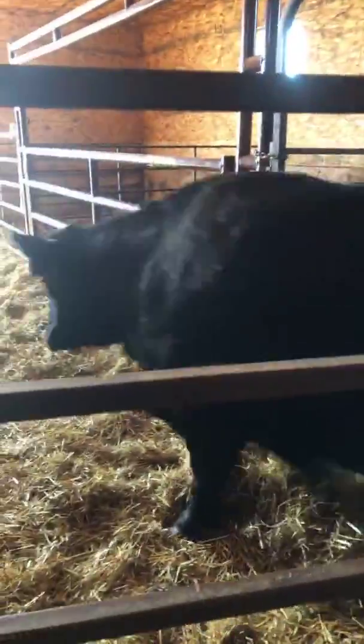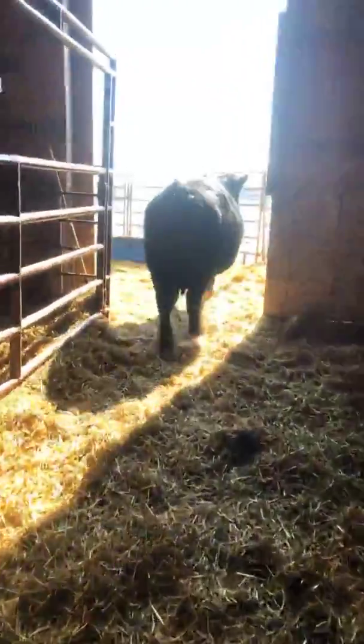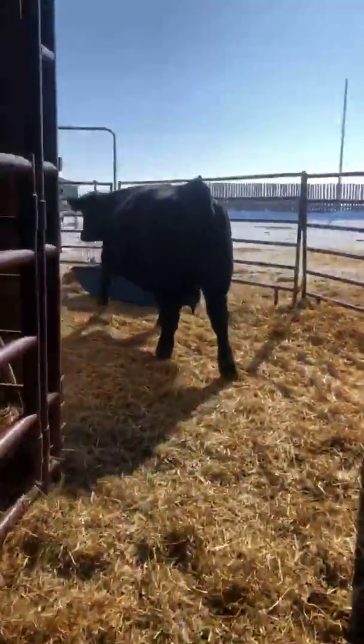So the cow is going to go out. And we're going to follow her out, and we're going to take a look at some of the other calves that are in the pen.